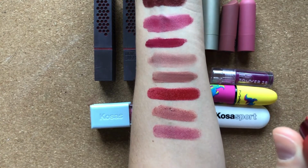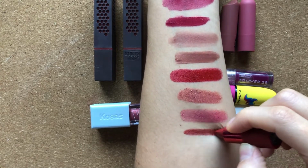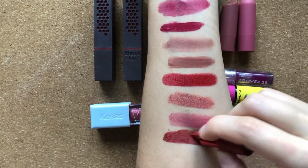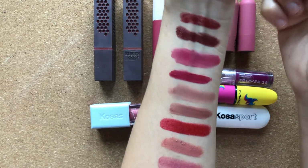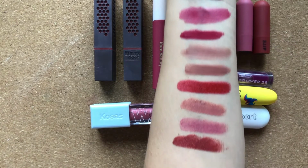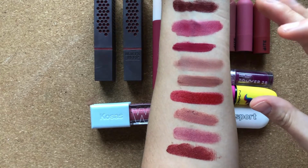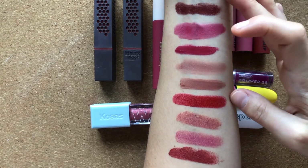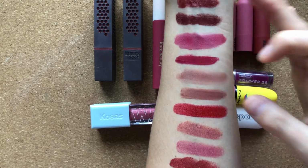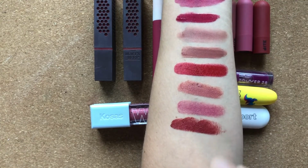This color is Cherry Truffle. It's beautiful too. Oh, it's getting a little dry, I think. I never use this either because I have other options. But see, it's almost like a mix between those two, very close to Crimson Coast and Tango. It's like a deeper red.